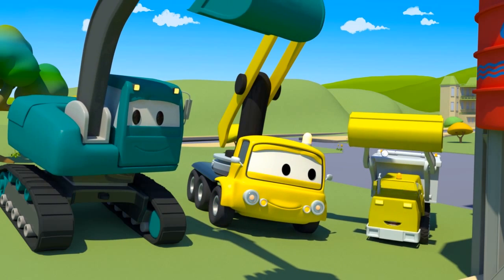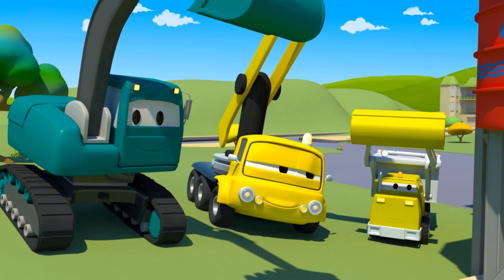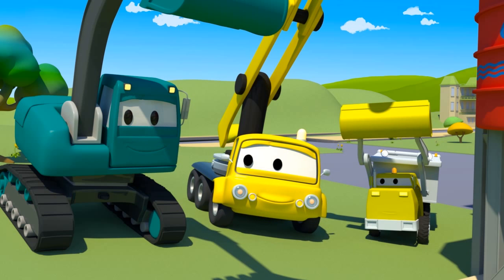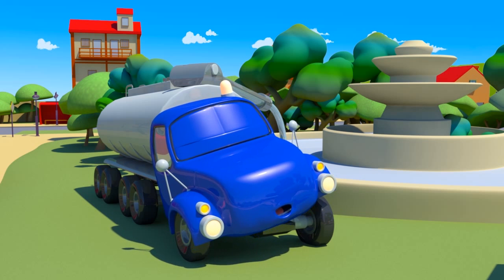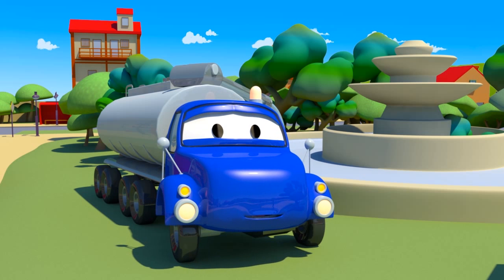What is it, Ethan? Oh, but of course. We need to fill the water tank with water. Who can we call for that? Of course. Let's call Tyson the tanker. Tyson! Tyson, wake up! We need your help to fill Franck's water tower. Let's go!